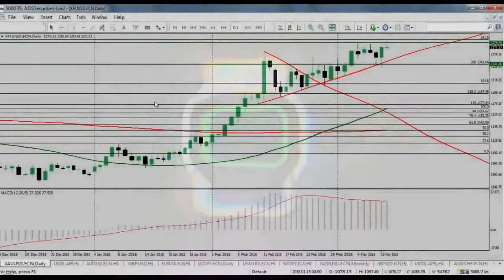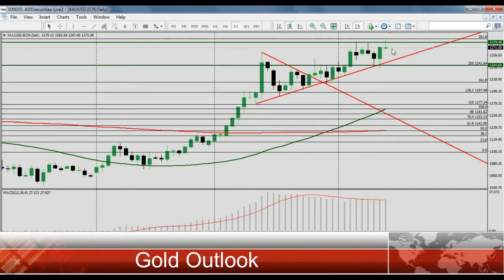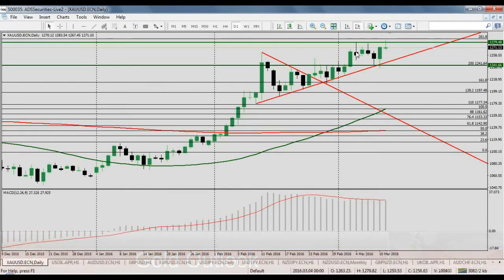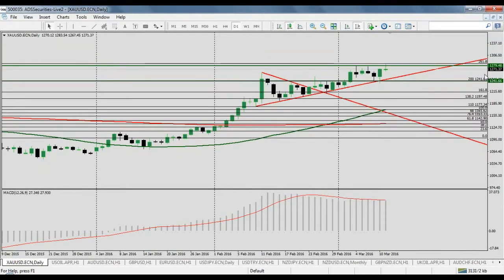Today I'm going to be looking for a possible break above the highest high of yesterday, or to be more precise, a break above and close above the 1279 level. And if that happens on the daily time frame, I will look for buy opportunities, and my buy opportunities will be limited at the 1300 level.